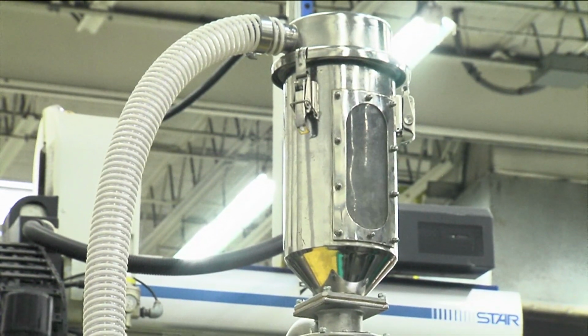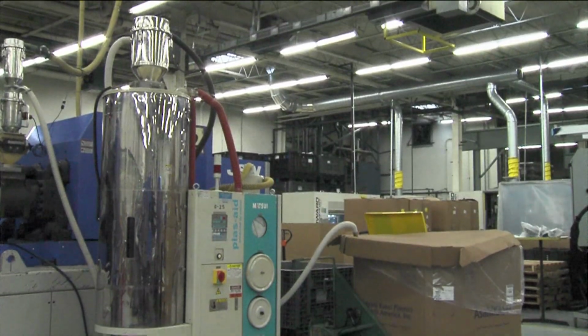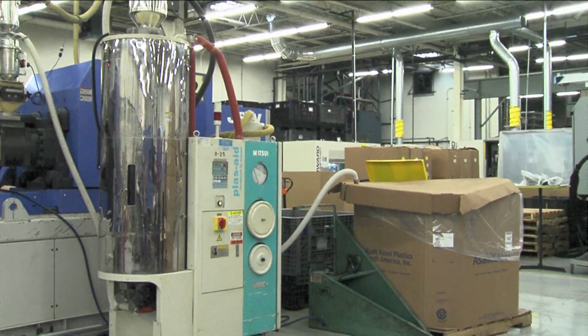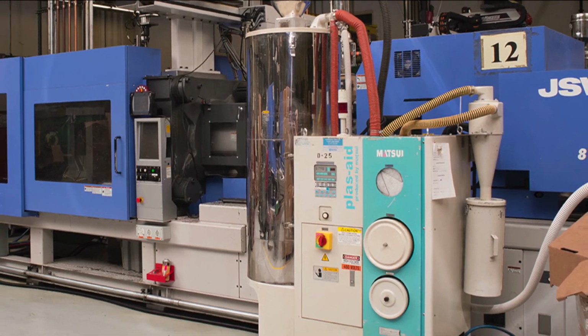So it's really helped, I've seen during the sample stages, the ability to run a program, run a production to the last minute, be able to take that out and get a sample in and know that you don't have to wait around for that dryer for the material to be dried, especially with the Matsui dryers.